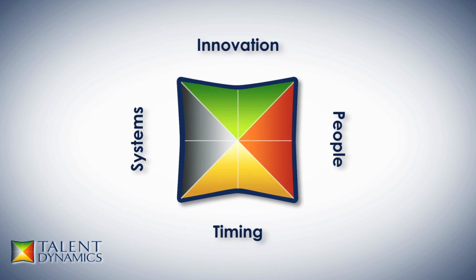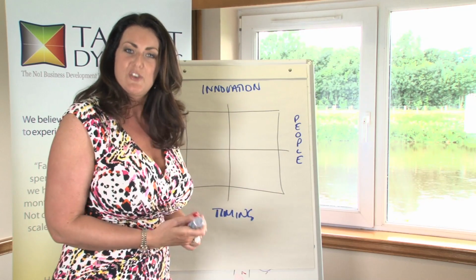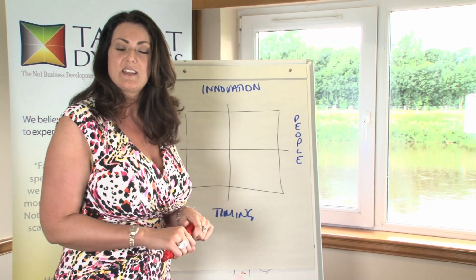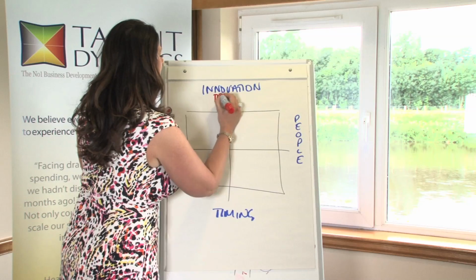Now, when you look at your profile report, you're going to see that there's a page with a graph on it. And if you just turn to that graph right now, you're going to see you have a very unique graph with percentages that show your talent frequencies. And I'm going to go through what those different energies or frequencies mean. So you're going to see that there's a mixture in your profile of dynamo, blaze, tempo, and steel. So this is where the dynamo people sit.